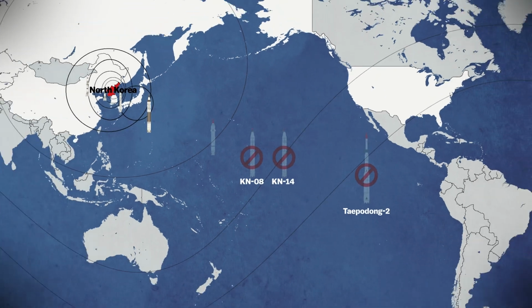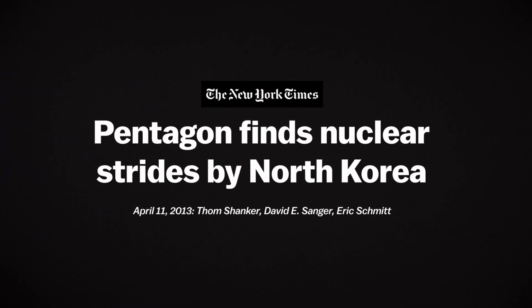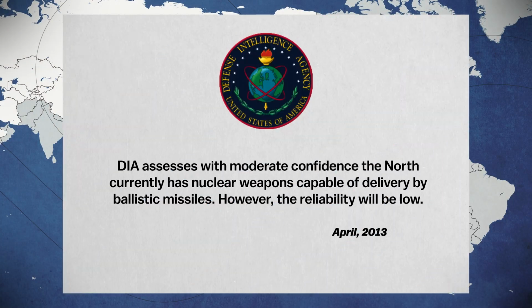So in reality, North Korea cannot hit the US with a nuclear ICBM today. That's the good news. The bad news is that they've been trying to build one for more than a decade, and experts think they'll have an ICBM before 2027.